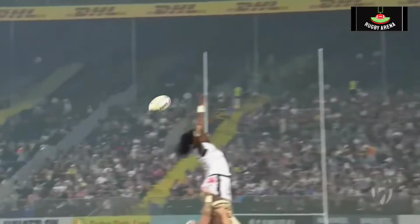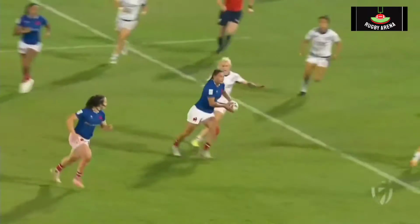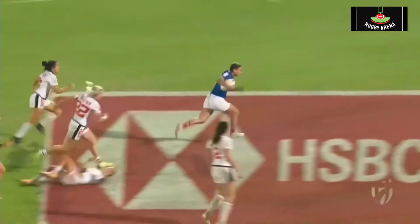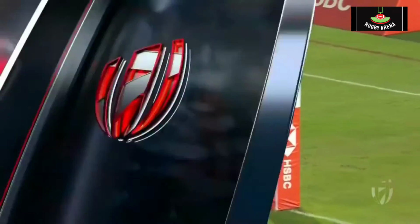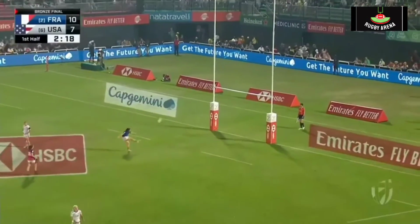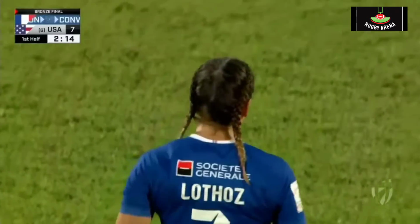Again, another error from USA, that overthrow. But that's all about a good quality sevens team. How quickly can you turn that mindset from defense into attack and take your opportunities? Yeah, Valentine Lathos just getting the shoulders upfield. She won the battle. 2 more on the board.